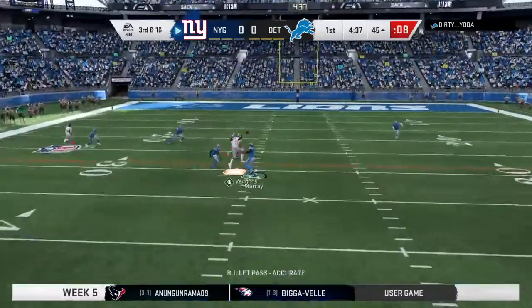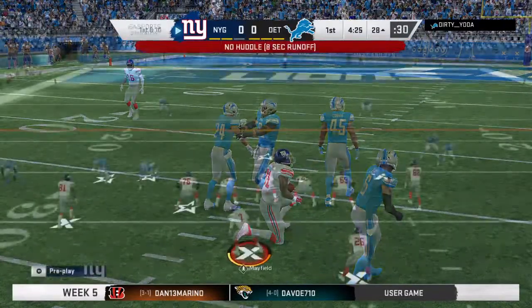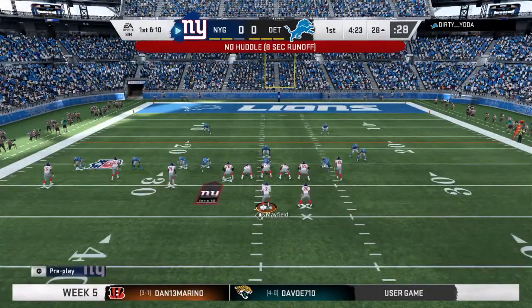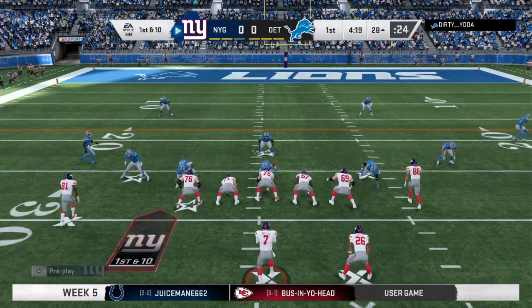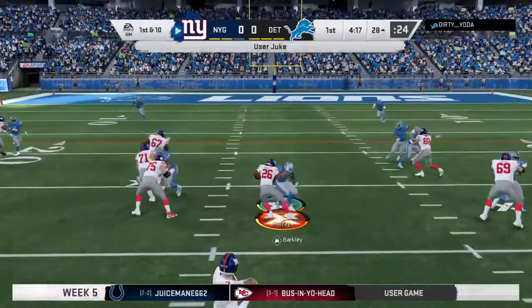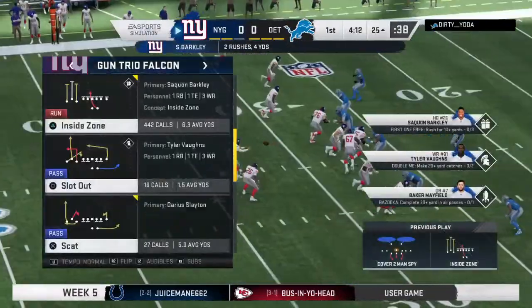3rd and long for Mayfield. Got a man over the middle, and it's complete. 17 yards and a giant first down. A first down carry for Barkley. The tackle there by John Johnson.